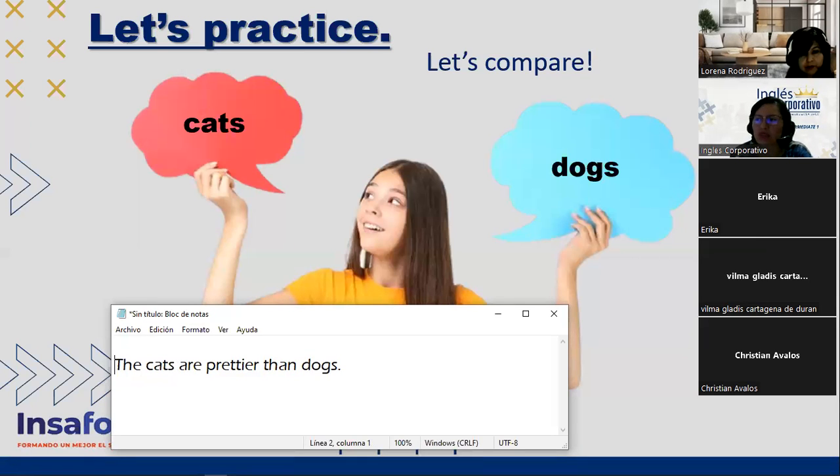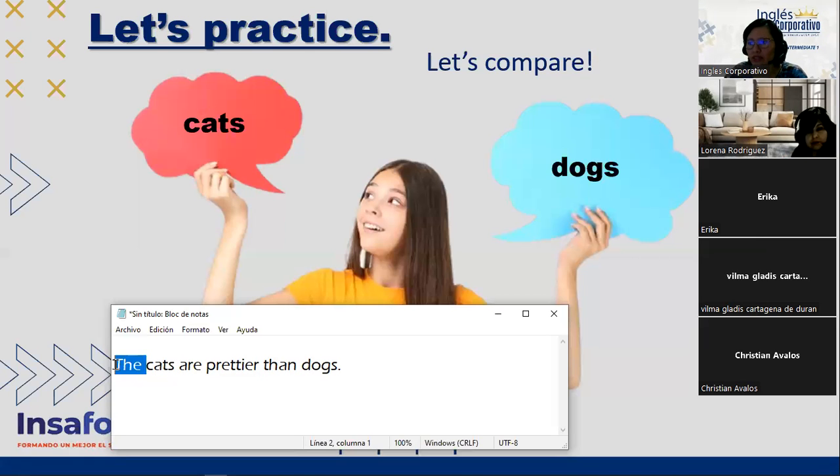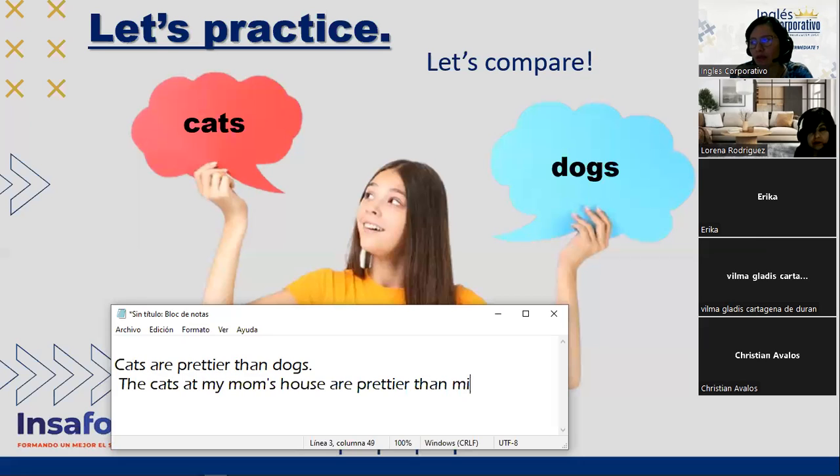And then cats, the cats. Now, in this case, the cats, right? I wouldn't use the article the, because actually that's a definite article, ¿verdad? Cuando nosotros usamos el artículo definido es porque vamos a hablar de un grupo específico, right? For example, in this case, we're talking about things in general. O sea, los gatitos y los perros en general. Entonces, no lo necesito acá, ¿verdad? Comienzo directamente con cats are prettier than dogs. But if I want to use the definite article, the, right? Yo puedo decir the cats, okay, at my mom's house are prettier than mine, right?